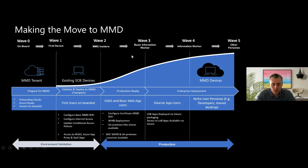We then roll out to the first wave of basic information workers, because we recognize that there are some complex apps out there. There are with every customer. We're onboarding a customer right now with 12,500 applications that we managed to get down to about 1,200 active applications through Windows Analytics. So we recognize out of that there are going to be some that need modernizing, and we've engaged our desktop app assure team to work with the customer around modernization of those apps, working with a partner to repackage those into Intune.